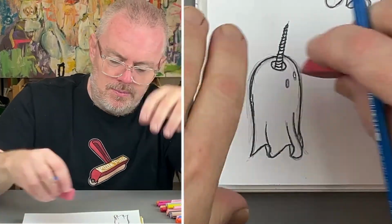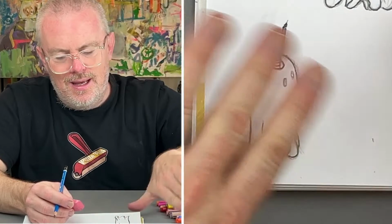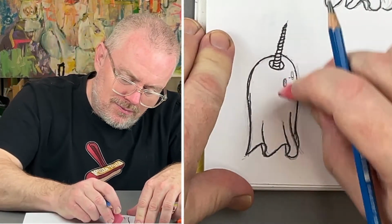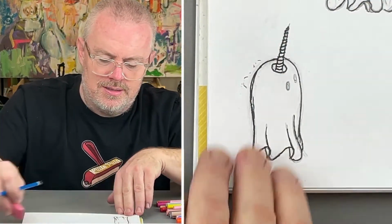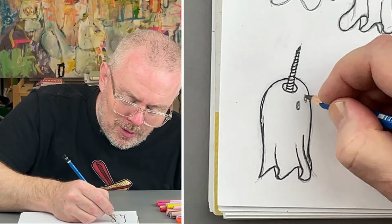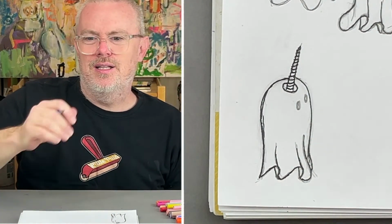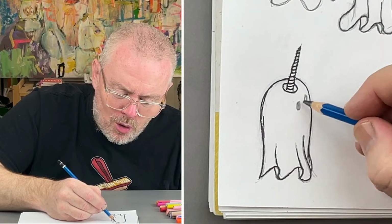Look at that. Man, I've got to erase this line. See, look what happens if you erase the lines. I actually like it better with the lines, but when you erase the lines, it kind of gives you more of an understanding of what you just drew. Oh, he's so cute. Is this going to be a boy unicorn or a girl unicorn? I don't know. But look, this unicorn is looking into the distance just by putting the ovals in this area.